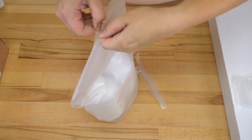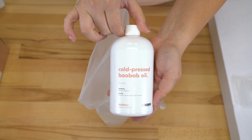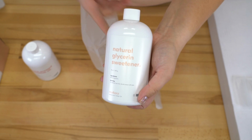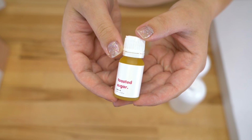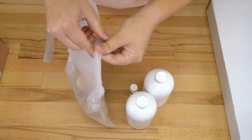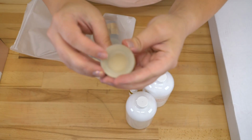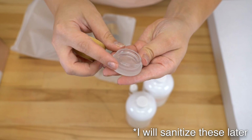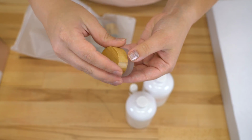Okay, let's open this up first. Cold pressed baobab oil and natural glycerin sweetener. This is for our lip balms. Here is our toasted sugar flavor oil. And of course we have our lip balm containers. These are so bougie. Look how cute. So we have our frosted glass at the bottom. Then we have our little lid here. I think this is about 5 milliliters.